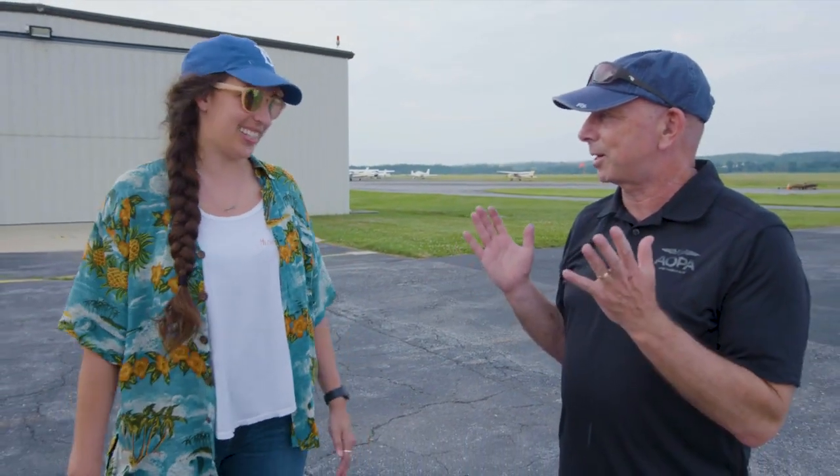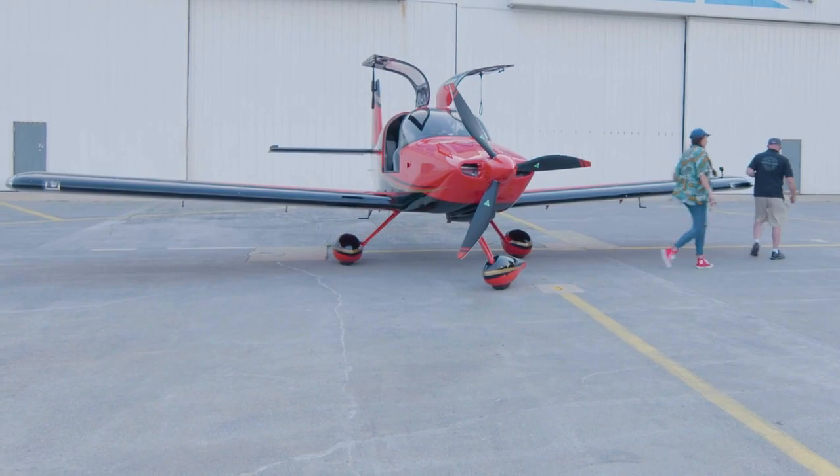Okay, so Alicia, this is going to be your first flight in not only the RV-10, but an RV of any kind. Yes, I've never flown in an RV. I've never flown in this airplane, and I'm very excited. All right, so just a quick walk around.